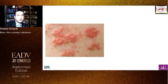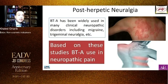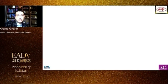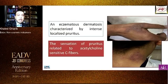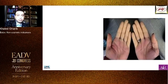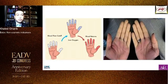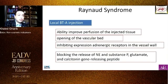The second category is pain and itching. Herpes zoster, after treatment, can lead to post-herpetic neuralgia or post-herpetic severe pain. Also, Botox can be used in the treatment of this disease. Also, this disease has itching and eczematized lesions due to the sensation of pruritus related to acetylcholine of sensitive C fibers: lichen simplex chronicus. This case of Raynaud's disease, where blood flow decreases with low oxygen in the returning blood. A local injection of botulinum toxin can improve the perfusion of the injected tissues, opening the vascular bed and inhibiting expression of adrenergic receptors.